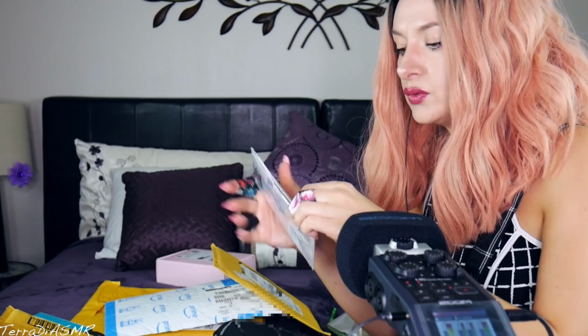Not an interesting book, then I get bored. But I thought it was cute. Game of Thrones fan art. Bookmarkers too, I guess. I don't remember.